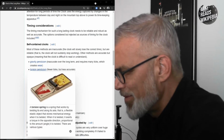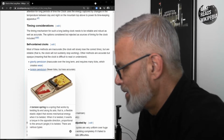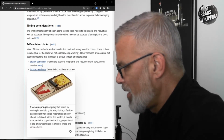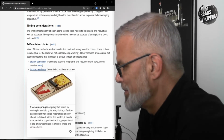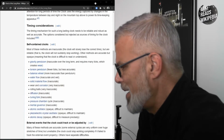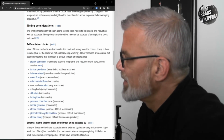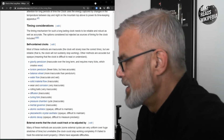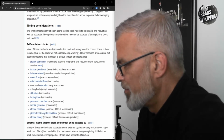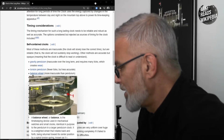That brings up a picture of a mousetrap when you hover over it. So I'm not sure that we could power a clock with a mousetrap, but I imagine that there's potential energy in the spring and it slowly is released rather than rapidly released, and involves no cheese, because cheese lasting for 10,000 years seems optimistic, even with Jeff Bezos's money. The balance wheel, which is more accurate than a pendulum.